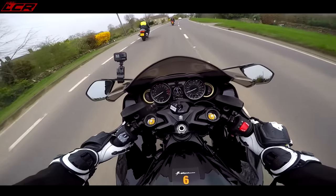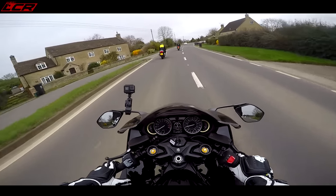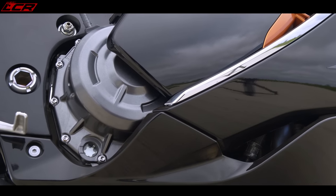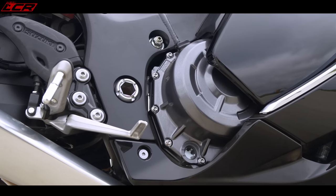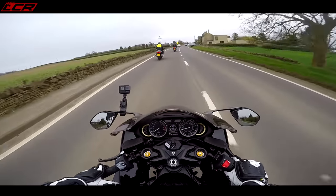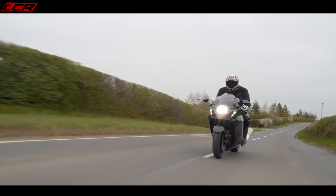The bike has 550 changes over the Gen 2 version. And they've done a lot of work. The engine is now not the same engine. It's got different cams, different pistons, different gearbox. I think only really the casings are the same. All the internals have changed, all the valves, so it has been overhauled. They've made it more durable, they reckon. It's now got forged pistons as well.